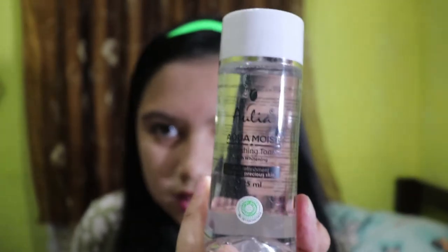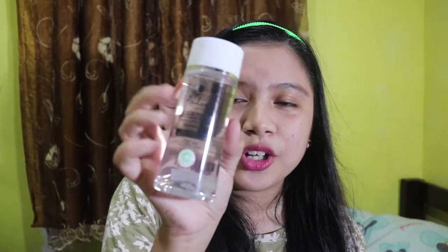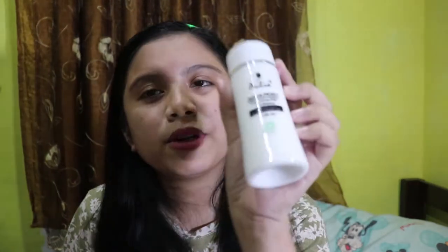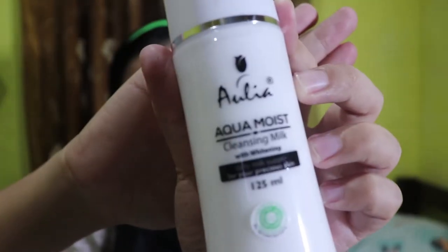So here's the Aulia Aqua Moist Refreshing Toner with whitening. Daily refreshment for your precious skin. So comment down below anong alam nito. Para saan ba to? Refreshing toner. And then the next one is Aqua Moist Cleansing Milk. So, daily milk supply for your precious skin.